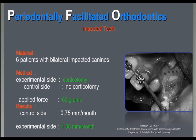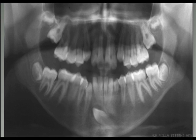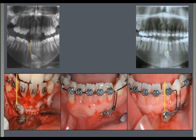Let me show you one of the cases in which we have tried the PFO segmental. This case with a very difficult impacted lower canine that was a left canine that just went to the right side. Look at the low position of the canine in the ceph and in the panarex. So we exposed the canine, as you can see here on the lower left. I asked the surgeon to produce a large corticotomy in the path that the canine was supposed to follow during this inclusion. We kept the canine low, and we were able to move it very nicely to its final position, as you can see here. And this is the final result.